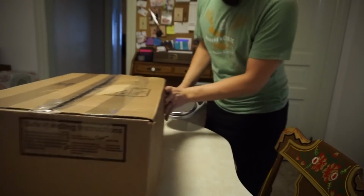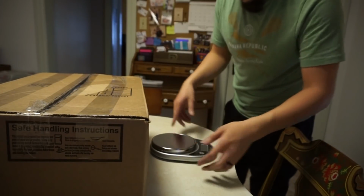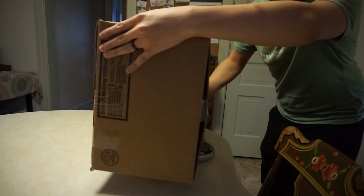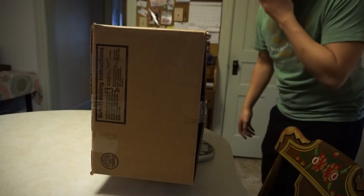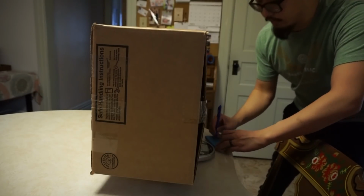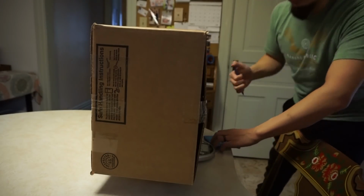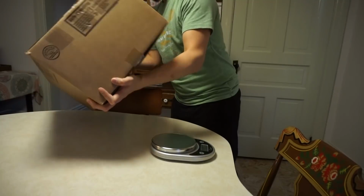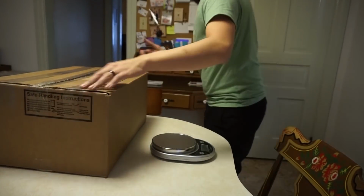Now let's weigh this bad boy, see how much it weighs. There you go. 172.35. So obviously we're gonna round that up to 173 ounces. Which is the top? This is the top.